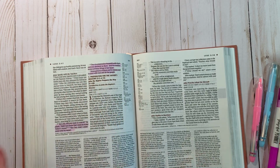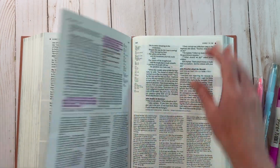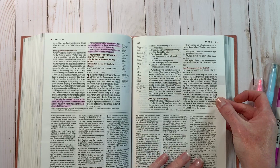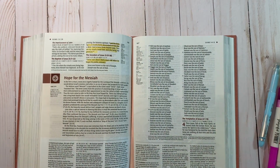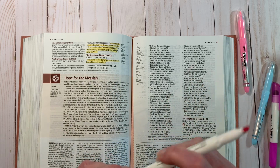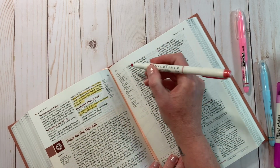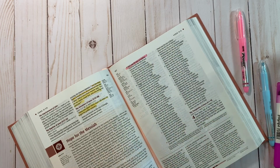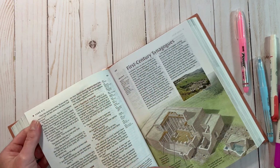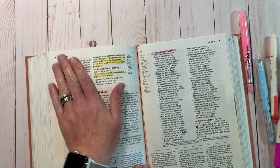And then, you can see after I've used that, you can't see it on the page behind it. And the same with this one. With the gold, you can't really see it behind it. Now, if I was to use this, I'll just do it for video purposes. Let's use the midliner. We'll just highlight this one. Just let it dry. You can see it a little bit. You can see it more than you can these. So for me, I like the gel in these Bibles.